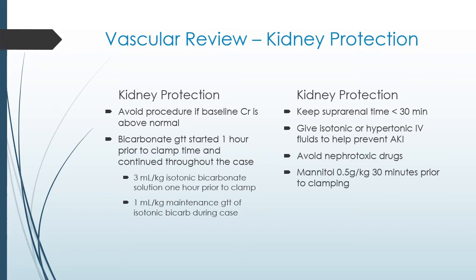So right before cross clamping is not the time to be starting off with pressures at 160 when you know that the pressures might go to 200. And then when you're about to unclamp, starting off with pressures of 100 right before you take the clamp down is probably not going to be good for this patient, because you might be in the 80s or 70s before you can recover them, because they dropped the clamp and you weren't prepared for it.